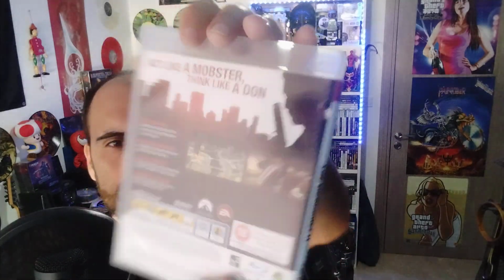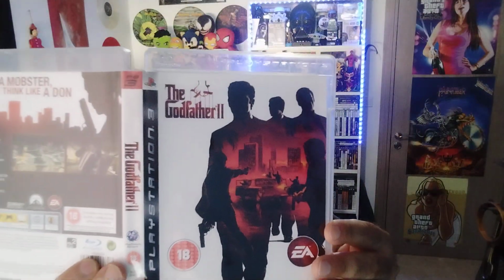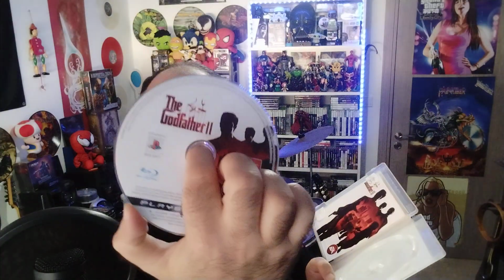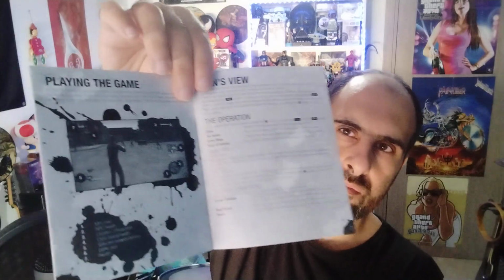Next one, The Godfather 2. Another amazing game. Blu-ray disc. Excellent condition. Only business. Very nice.